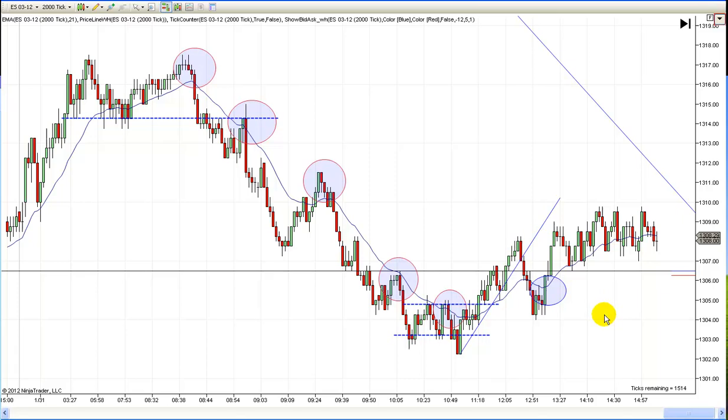And that's the way the ES operates. So you got to learn to watch that stuff. And so this was a good entry here, another double bottom. We had a little trend line here. It wasn't a very long trend line, but we had enough reason to be thinking long now.